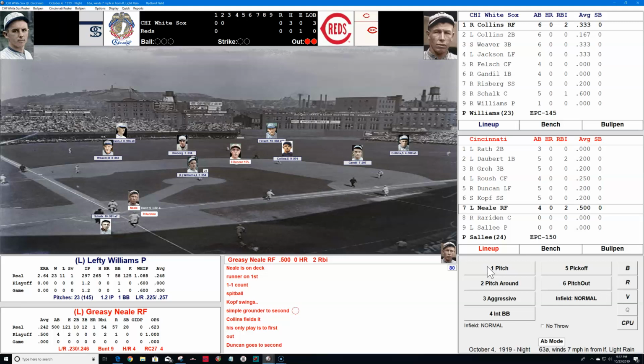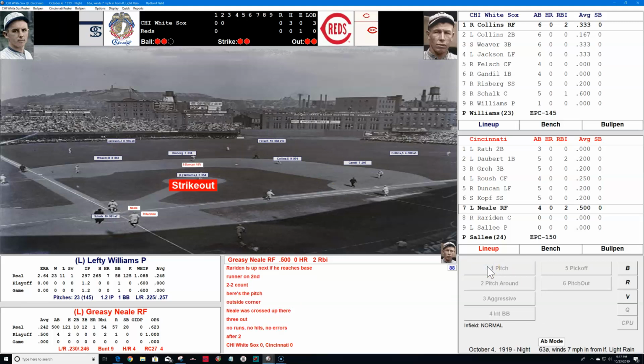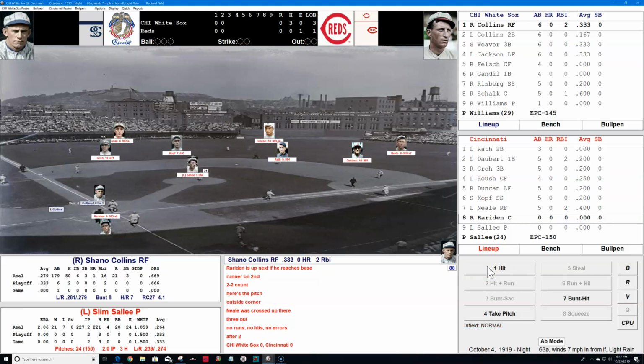2 for 4 for the series so far. Here's the pitch to Greasy. Struck him out. Lefty Williams gets it. And maybe the fix isn't on for this game, but we got a long way to go. No score, top of the third.